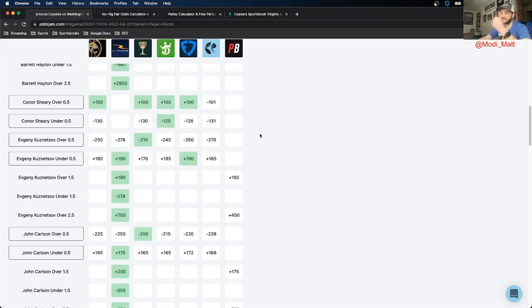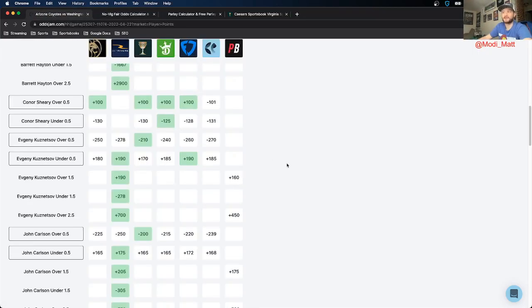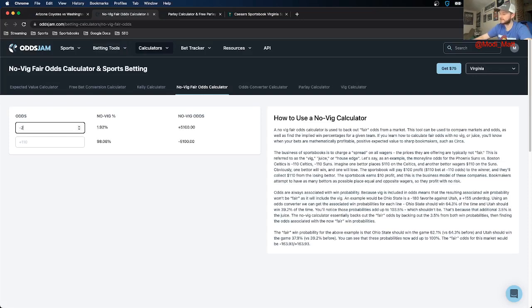And the way you do that, it's very easy. You go to the no VIG fair odds calculator, which I have here, and all you need to do is type in both sides of the line, so the over and the under. In this case, it's minus 270, plus 185. Minus 270 plus 185 puts the true line of this bet at minus 207.